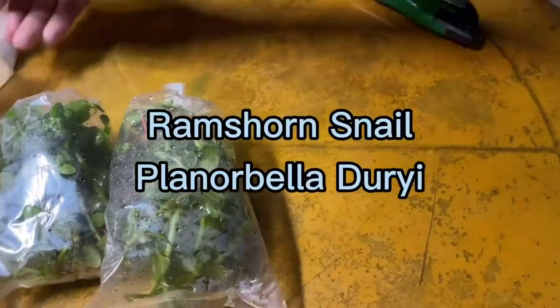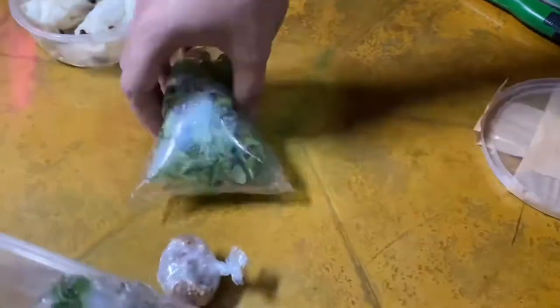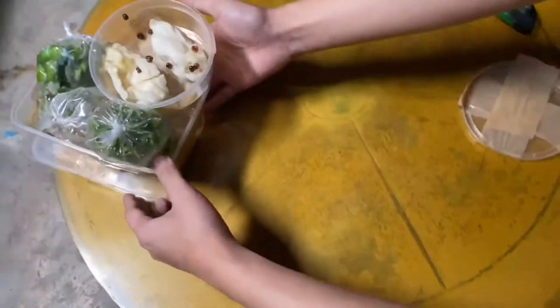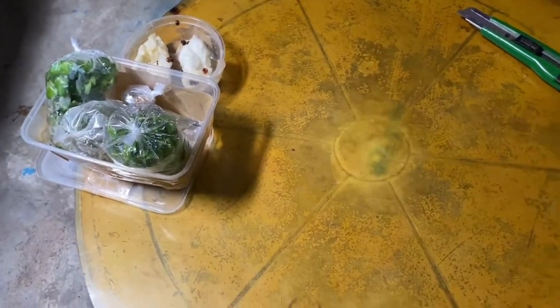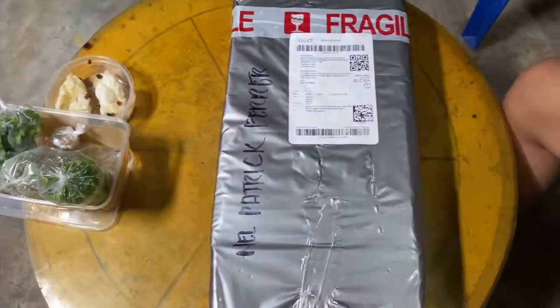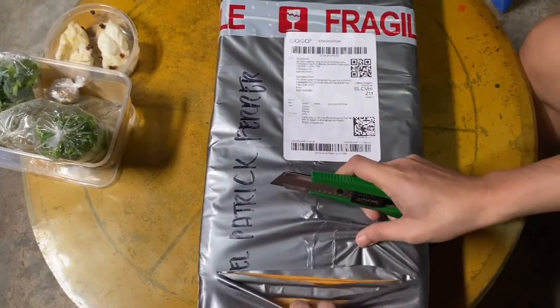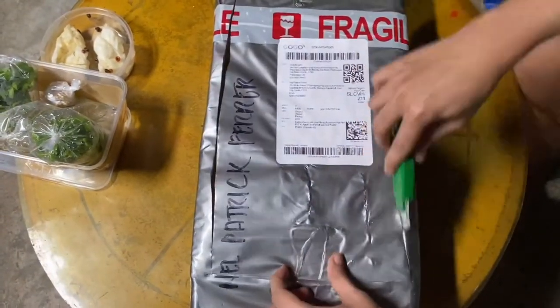Ramshorn snail, or scientific name Planorbella duryi, are freshwater snails whose shells are planispiral, meaning that the shell is a flat coil. Such shells resemble a coil of rope, or as the name suggests, a ram's horn. They are in the family Planorbidae that have planispiral coiled shells.